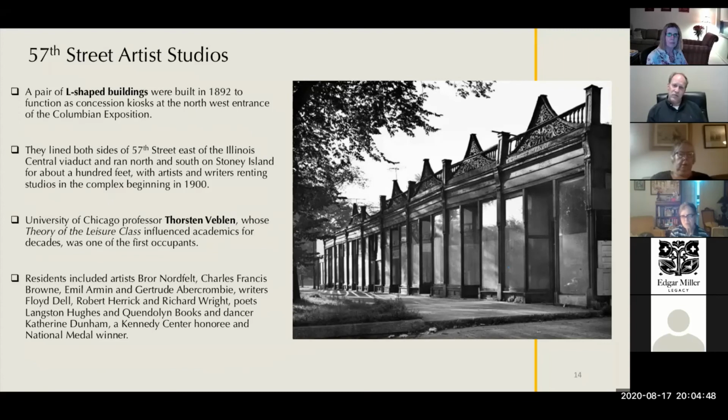And then Thorstein Veblen, who is a fellow at the University of Chicago, an economist, sociologist, took up residence in one of these units, and other artists started moving into these units, including Bror Nordfeldt, who was a fellow Norwegian. Charles Francis Browne, who is the gentleman sitting in the previous photograph, took in digs. These were very, very cheap, about $350 in today's dollars a month.